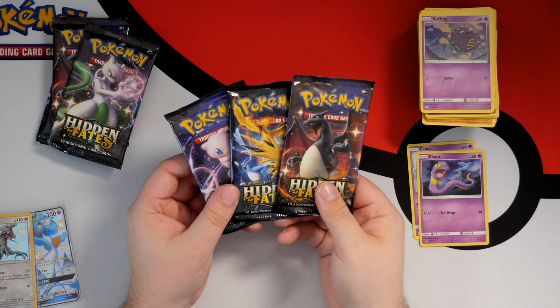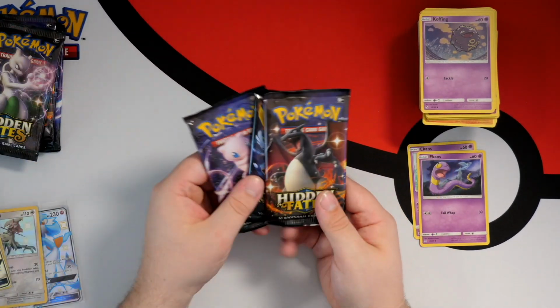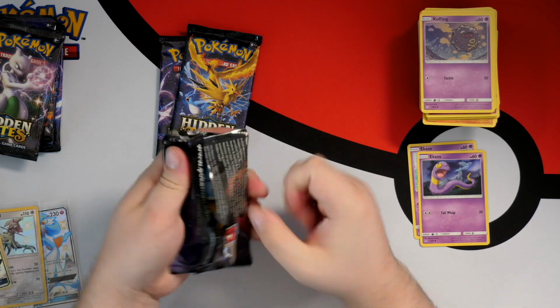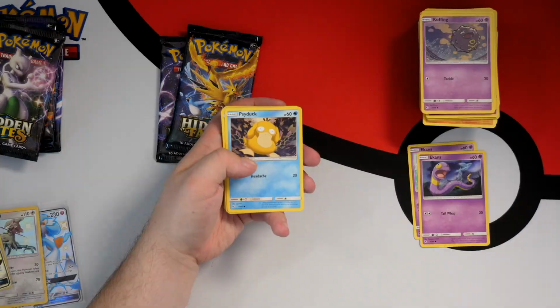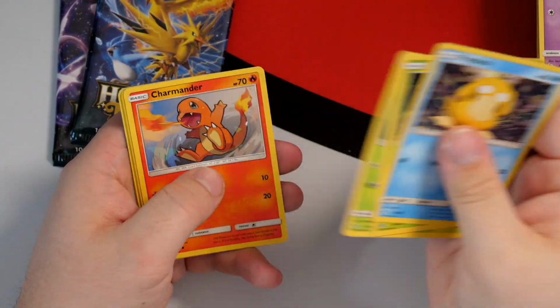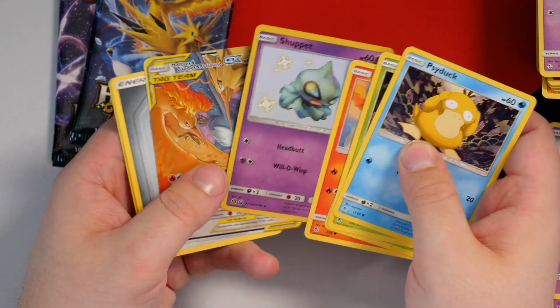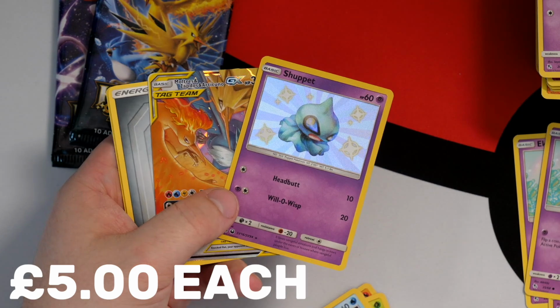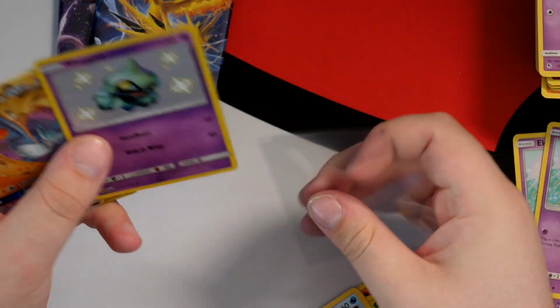Wait. I've got 3 packs left. Wait, so that was the start of Tin 5. Yeah, I messed up. Okay, Tin 5, there we go. That was the first pack. Reshiram was definitely Tin 4, though. Then we have a Psyduck, Ekans, Snapback, Caterpie, Paras, Charmander, Shuppet. Hey! We got a double pull, a Shuppet shiny holo, and a Moltres Zapdos Articuno GX in the Hidden Fates slot.